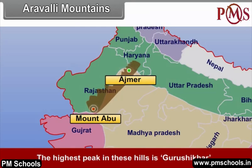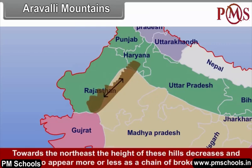The highest peak in these hills is Guru Shikhar. Towards the northeast, the height of these hills decreases and they also appear more or less as a chain of broken hills.